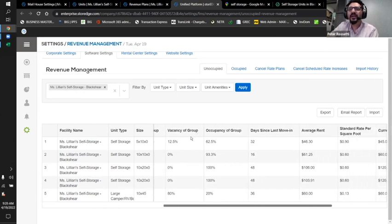So this will tell you the vacancy in the group. So we have 12% vacancy here, 0, 0, 0, and then 80% vacancy on the parking. We only have five spaces. So although the percentage is really high, it's only four free spaces in that group.